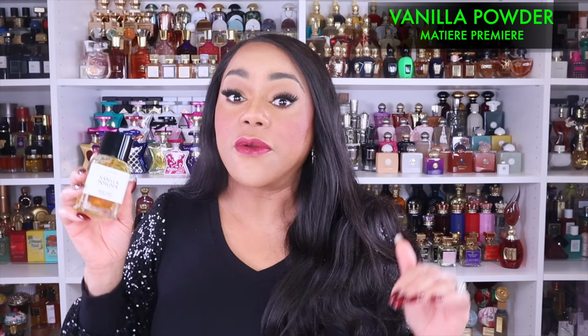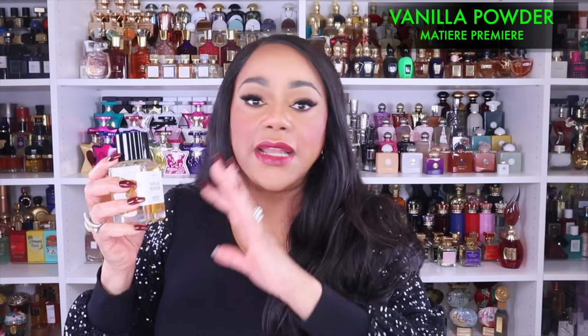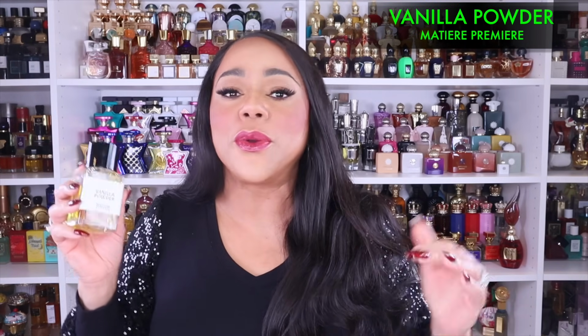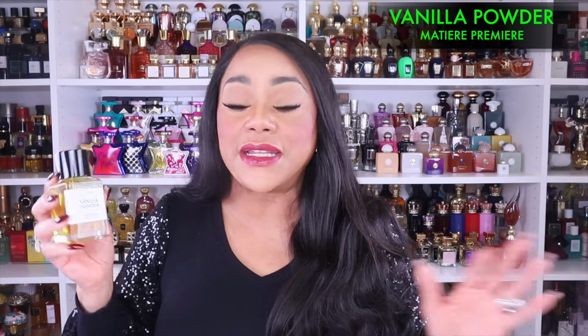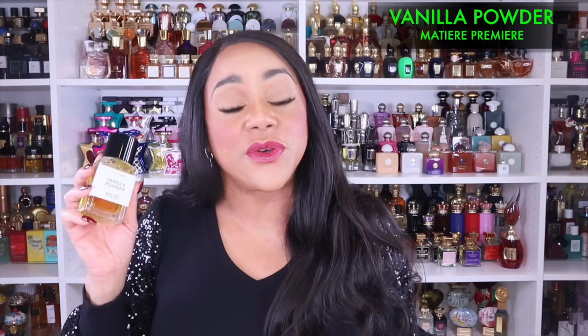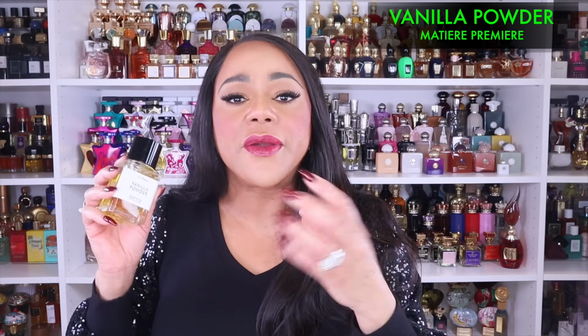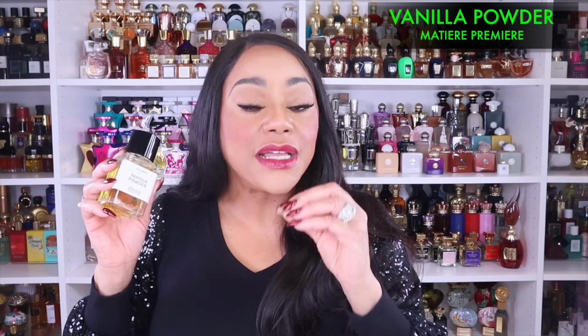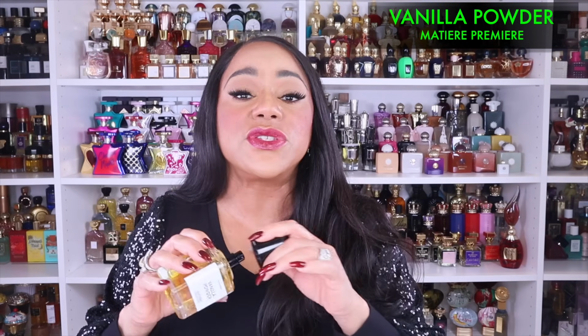No, these are full force, full effect, full character, level vanillas. Okay, these are not your best friend vanilla. These are not your easy pull used for just about anything vanilla. And Vanilla Powder is no different. Vanilla Powder is a vanilla centric scent that does speak to a very powdery, not just dry down, but I pick up on the powderiness from first sniff.